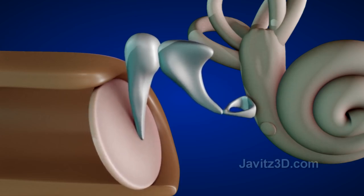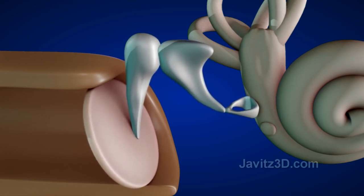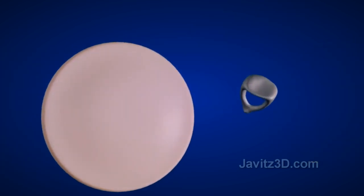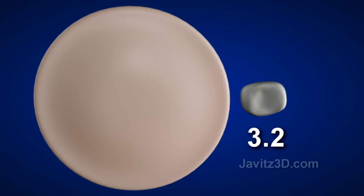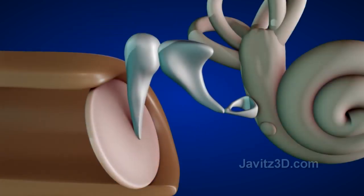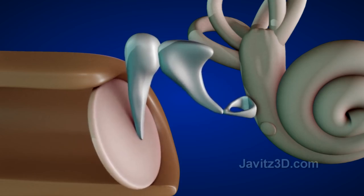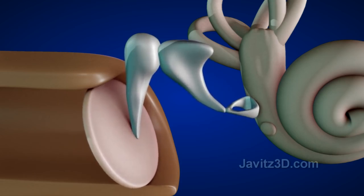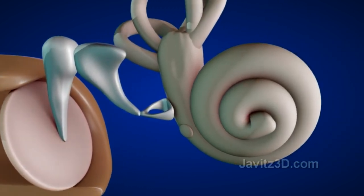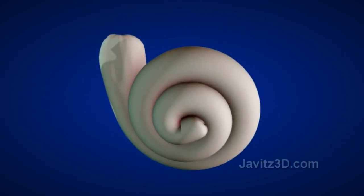The most significant increase in pressure is caused by pneumatic amplification. The face of the stapes has a surface area of about 3.2 square millimeters, while the eardrum has a surface area of 55 square millimeters. Using this, along with leverage through the malleus and incus, the final pressure is 22 times greater than when the sound first arrived. Now we come to the most complicated part of the hearing, the cochlea.